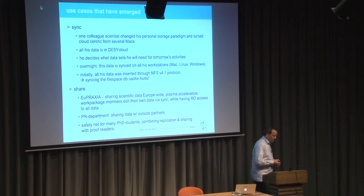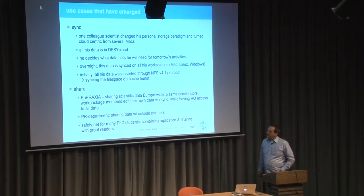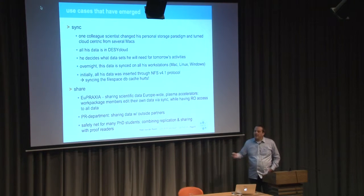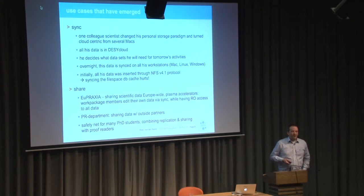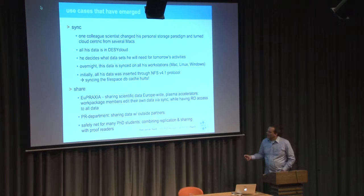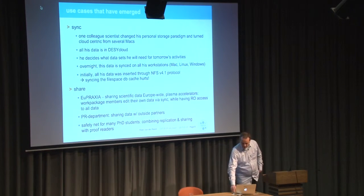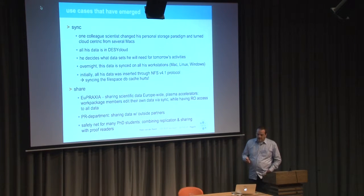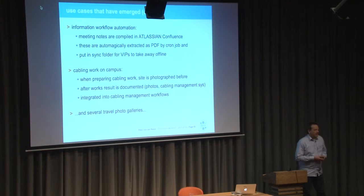And of course, what we've seen is that many students have started using this for sharing their data with their proofreaders. That's always the argument we get for why they need access to the DESY cloud. In reality, of course, they have understood that this is a great way of having a second copy of something that they really, really, really want to have long term. Okay, so other use cases that we actually didn't really expect.